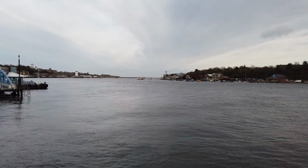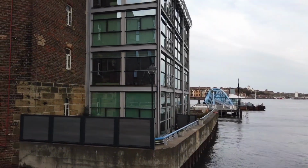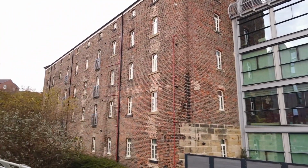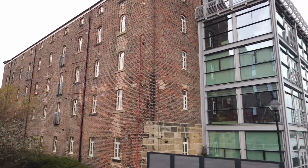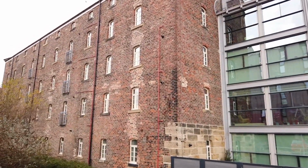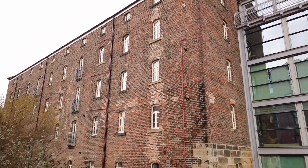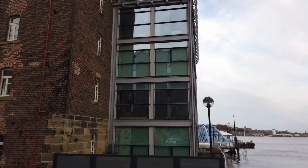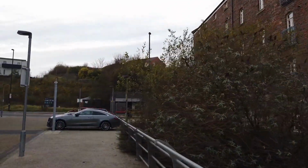Right, so a little bit further along there, I just thought I'd show you this building here, which is now posh flats. But it used to be part of the shipyards. It was the haddock shop or something. There was some building that used to belong to the Smith's docks. Proper old building. But like I say, now it's been converted into flats. We'll have a walk round to the ferry landing now.